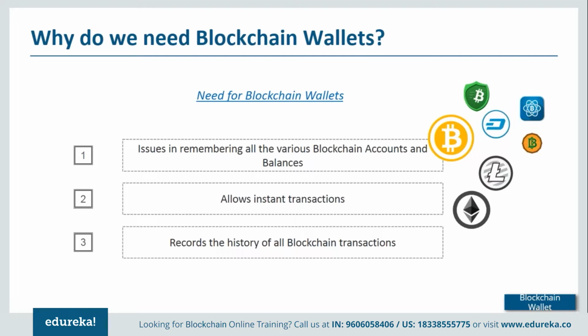Apart from that, most people usually have multiple blockchain accounts. Each account correspondingly could have a different amount of Bitcoins present in it. This is a general policy most people actually follow. In that case, using the same blockchain wallet, you can store all these accounts and ensure that you have complete access to your accounts as well as balance.